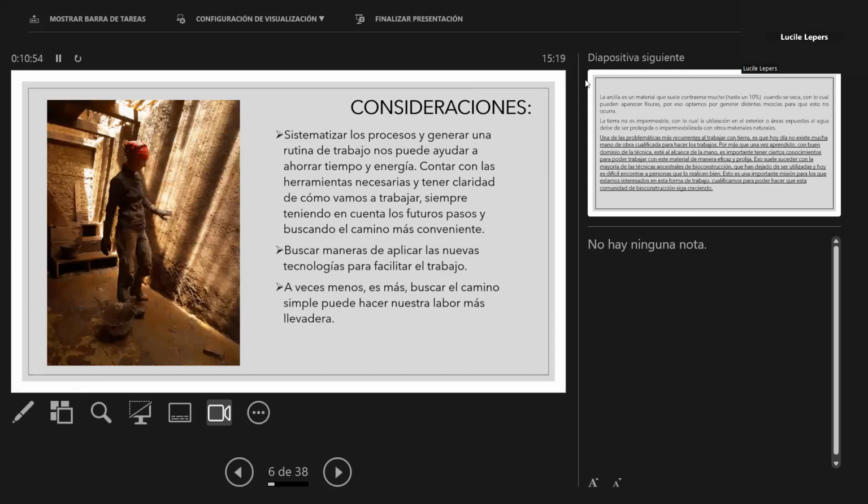So some considerations with clay work is that it can be nice to systematize the process and make work routines to save energy and time, because here, for example, if you call people to make a house with cement, they really know what they have to do, because they have some steps and the people follow that. But for bioconstruction, there are not a lot of people who know how to do that, and how and where and why. So it's important to make plans to apply this knowledge with more efficiency. Also, it's important to look at different ways of applying new technologies to make the work easier.